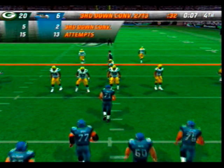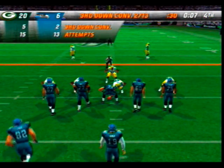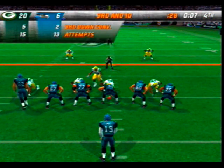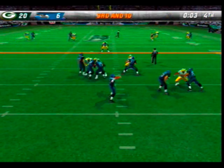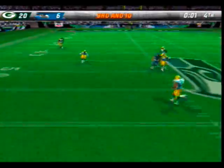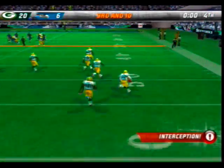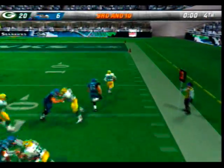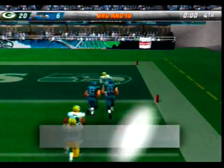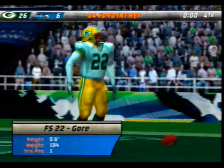As they get ready for this third down play, we'll take a look at how they've done today. Dimebacks in for this play. With the throw, it's going the other way. The 30, the 20, the 10, 5. Touchdown, Packers.